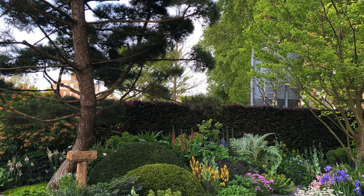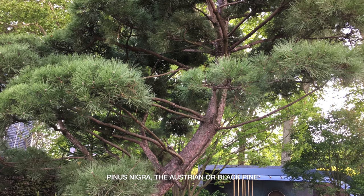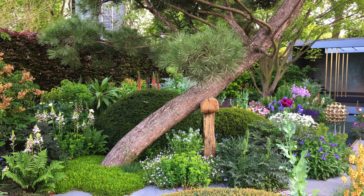Which just goes to show that with every conifer planted, we are creating atmosphere and interest, and even planting our own potential work of living art.